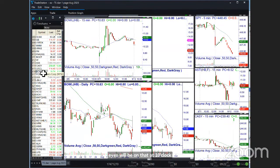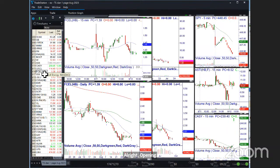All right, Ford opening flat, no interest. F still just in a death trend here. I had set an alarm at 150. If it can take out yesterday's high, it might bounce to 75, could give us a bounce in a downtrend, but as of now, no interest.